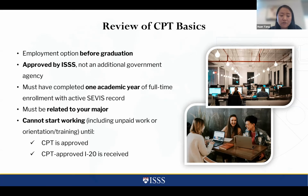And the third advantage of using CPT is that you will not consume your OPT time to use after you graduate. But again, as Jane mentioned earlier, students will have to complete the one academic year requirement as a full-time student to be eligible for CPT, unless you are in a graduate school and that graduate program requires immediate participation in an internship. That happens really rarely at Penn. And also it has to be directly related to your major of study. Your CPT has to be approved and your CPT employment start date has to be reached before you can engage in this type of job.